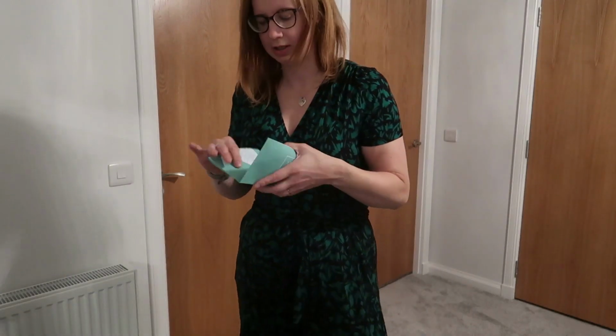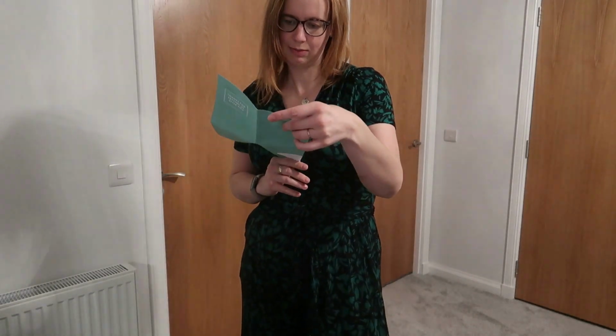I don't know if I like the colour enough. I think this is one of the more expensive items. Let me just check. I think this is quite an expensive item. £52, so it is a bit of a more expensive item. I don't hate it, but I'm just not sure I love it. I think I'm definitely more of a dress person, or trousers.